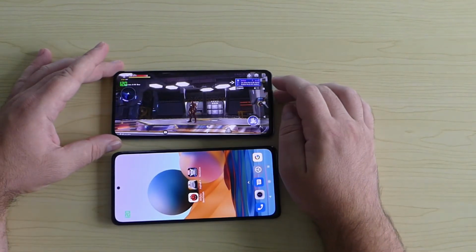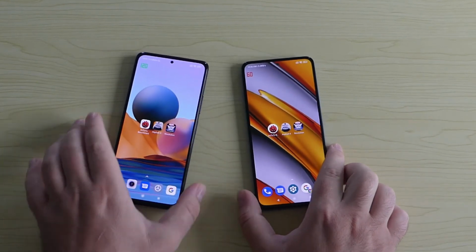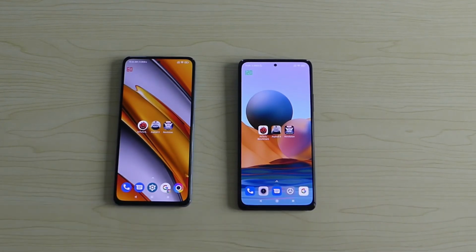The main difference, I saw it on that Asphalt 9 game, where this Poco did keep on 120 Hz refresh rate, quite smooth, and even if the other was showing 120, I didn't see it to be smooth like on Poco. But overall, both of them did play these games without any problems, and if you got any suggestions or any more heavy games, we can test them out on these two smartphones.